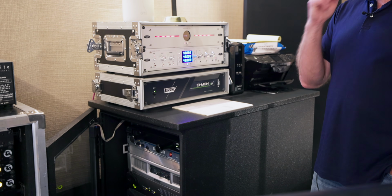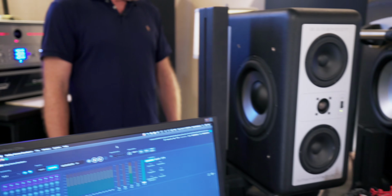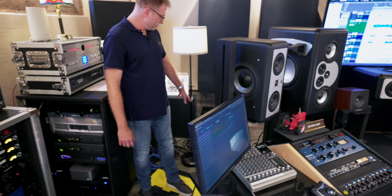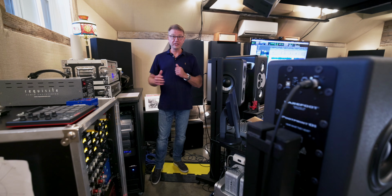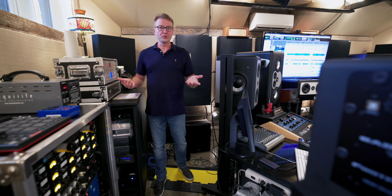So every speaker in here, including, you haven't seen the JL Audio subs back here either, I don't think. So you've got 2 subs back there. I have one on each side of the room. They're JL Audio Fathom 113s. So the Trinnov is handling all of the heavy lifting. I think a lot more people are hip to the Trinnov now.